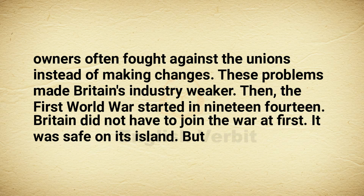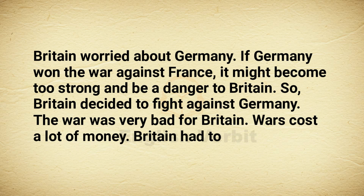Then the First World War started in 1914. Britain did not have to join the war at first. It was safe on its island. But Britain worried about Germany. If Germany won the war against France, it might become too strong and be a danger to Britain. So Britain decided to fight against Germany.